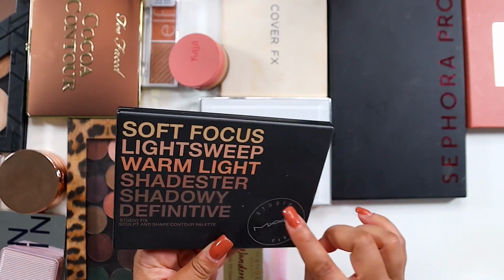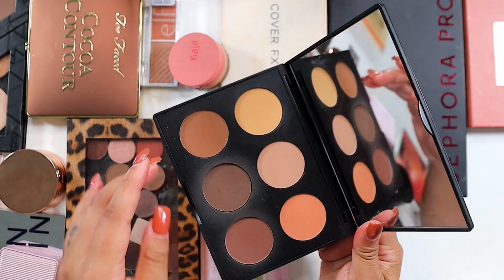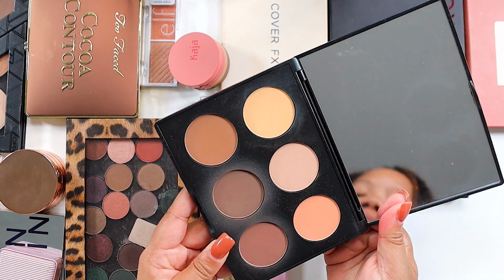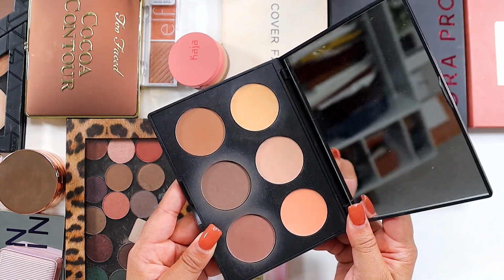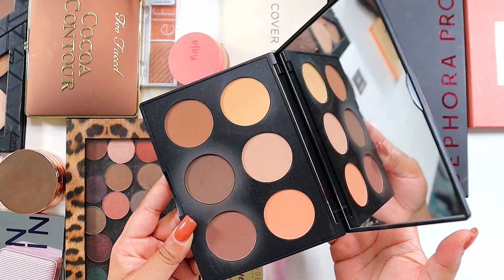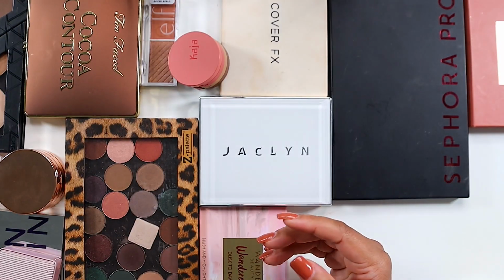Let's talk about this MAC Studio Fix palette. This came with all different shades. It came with your shade for under the eyes. It comes with your bronzer shades. You could probably use this shade as a blush depending on your skin tone. But I haven't touched this in so long, and I'm not going to even kid myself.